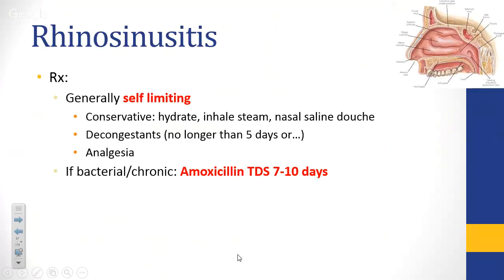There are people who are spraying this stuff up their nose for 2 years. It's pretty awful. So 3 days is what it says on the label, and definitely not longer than 5 days. And if it's bacterial or chronic, you can give amoxicillin TDS for 7 to 10 days.